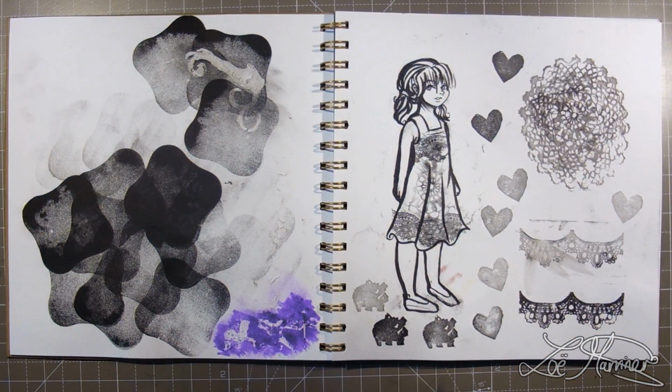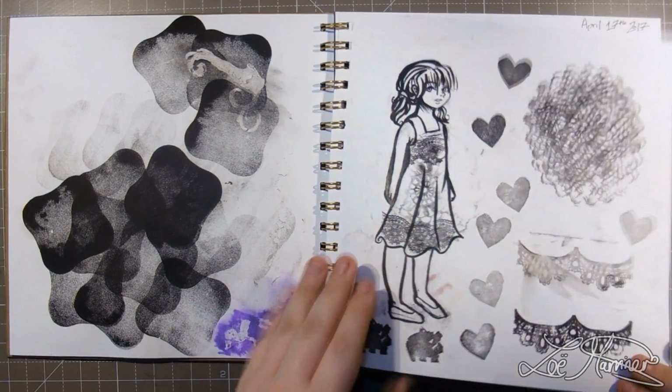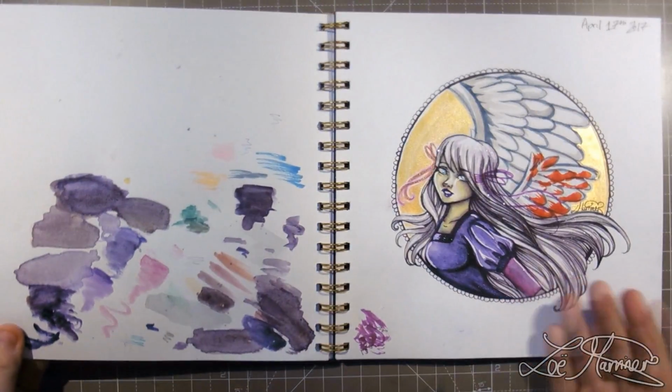My university project for my sequential illustration module was basically about a little girl and her piggy bank. So that's why I did one of a pig. But it is really cute.